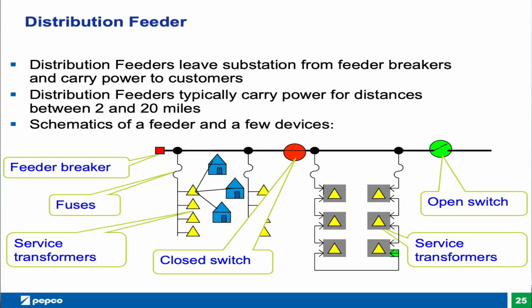Distribution feeders typically carry power distances of between 2 and 20 miles, and they typically carry or supply somewhere between 1,200 to 2,000 customers, depending on the length and the size of the feeder. Schematics of the feeder and a few devices we'd like to show you here.